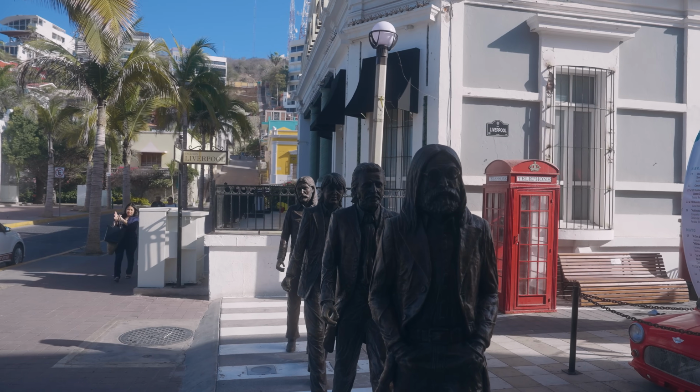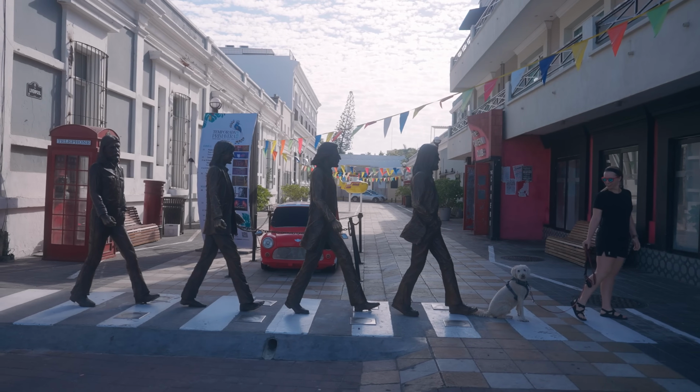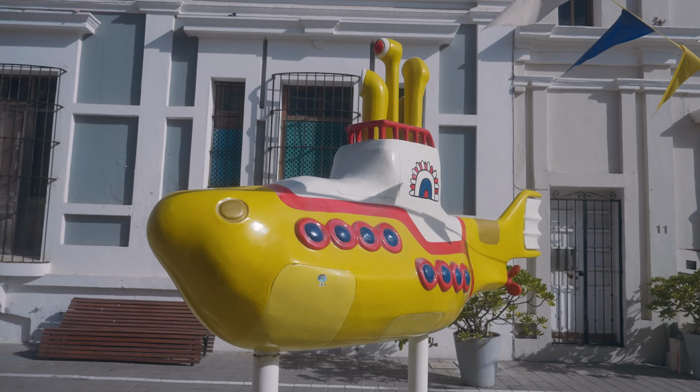We have stumbled into Little Britain. They have a statue of the Beatles, you know, during Abbey Road, and the Yellow Submarine back here. And a little Mini Cooper. So if you're hankering for some Europe feel, come to Mazatlan. They've got a street called Liverpool.